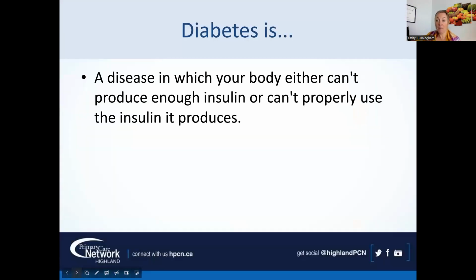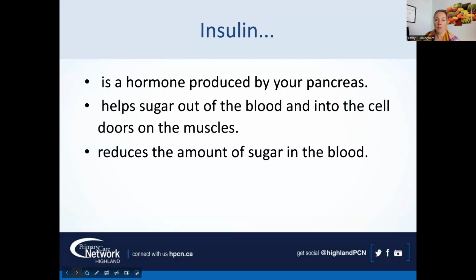Type 2 diabetes, in the most simple way to explain it in a nutshell, is a disease in which your body can't produce enough insulin, or we can't properly use the insulin that we produce. So it begs the question, right? What is insulin? Insulin is a hormone that's produced by your pancreas. I like to think of it as a key. It's a key that opens our cell doors and lets the sugar from the blood into our cells.